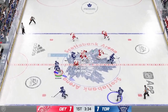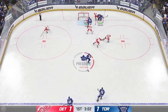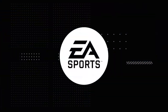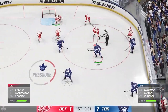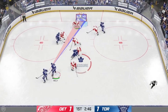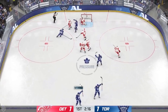Toronto's won the draw. Into the offensive end, right up the middle. Sends it in front, and he shuts down a great scoring chance there. Some last-second communication before both teams get ready to drop the puck here. Camps won the face-off, and now let's see what they can do to open it. Denies him. He got all of it. Takes it to the net.